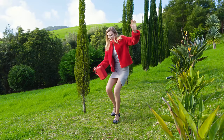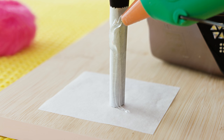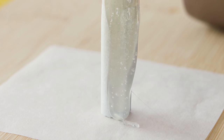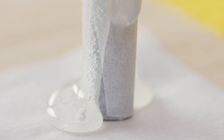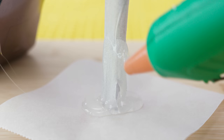Grab your shoe and wrap a piece of parchment paper around the heel. Place the shoe on a flat surface, making sure there's another little parchment piece under the heel. Start squeezing hot glue around the heel like I'm doing here. Leave the glue to drip down and make a little circle at the bottom. When the glue dries completely, take it off the heel and remove the parchment paper.